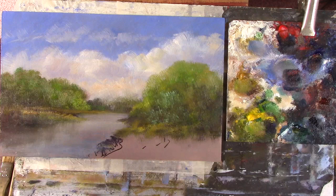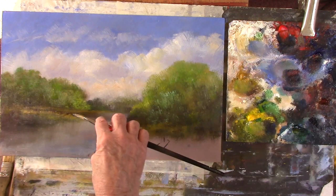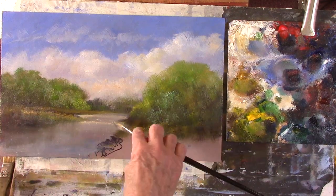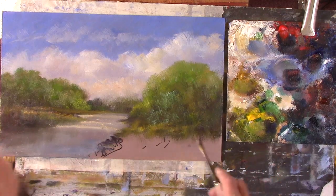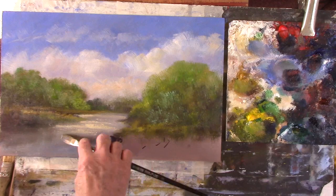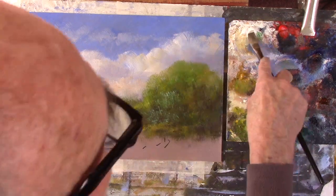Well, I'll use this smaller brush, I think. Now we've got this lovely light ochre colour from the clouds, so let's carefully just... where did that come from? I didn't clean my palette well enough. Oh, the blue.